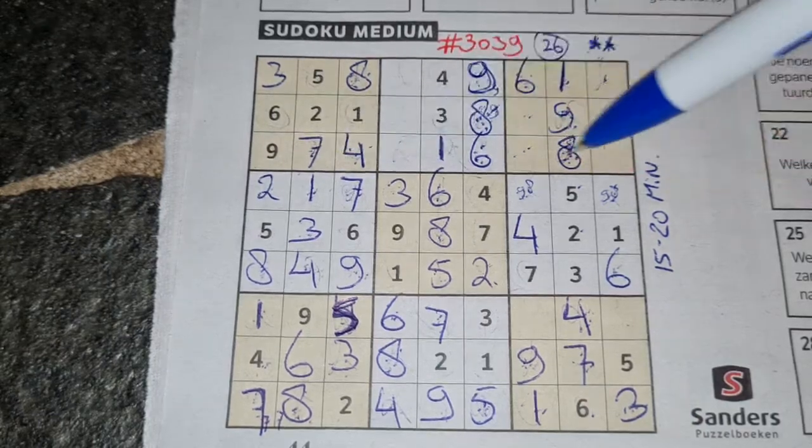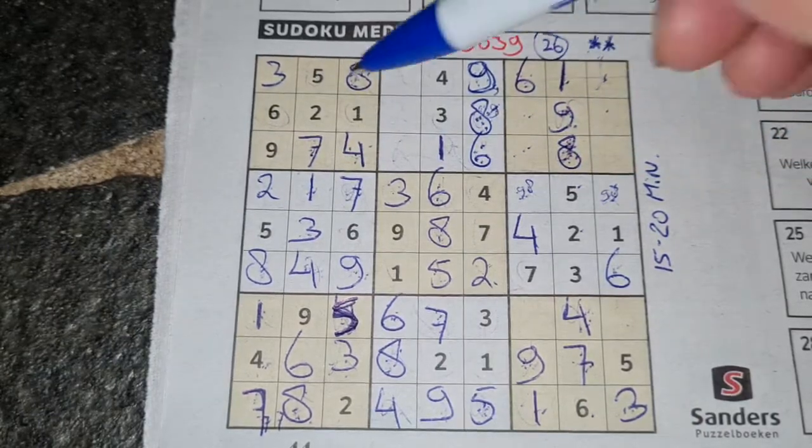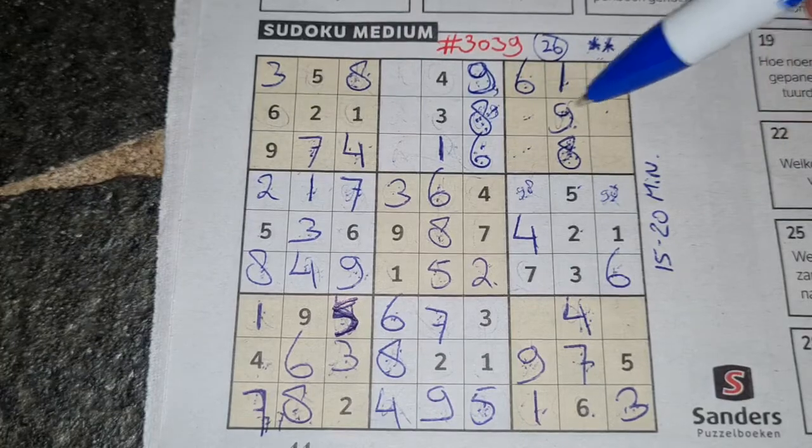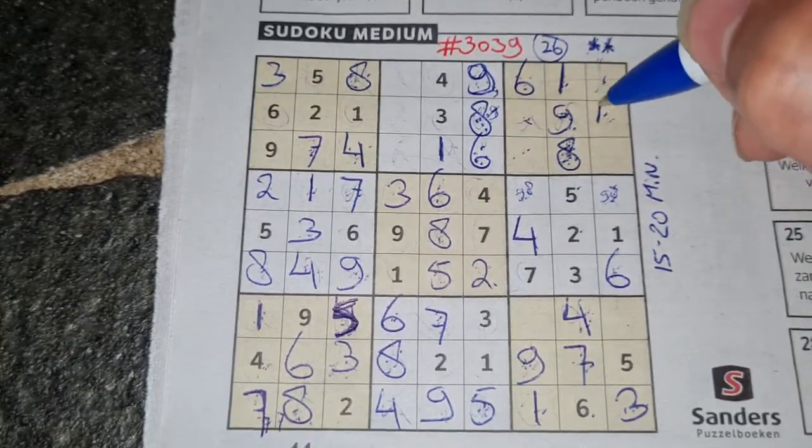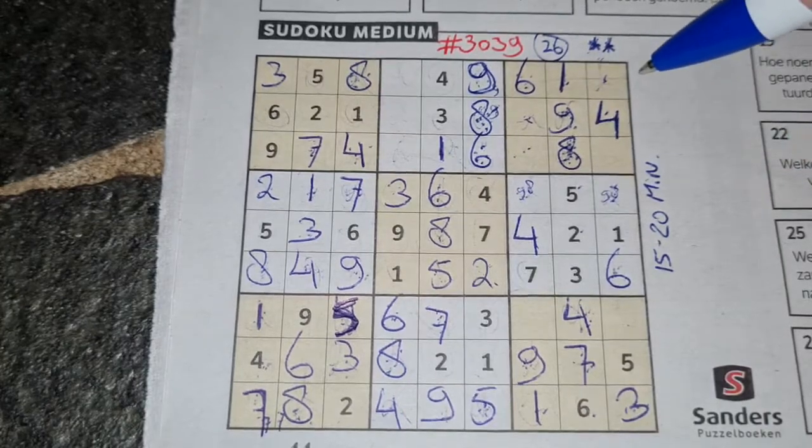So we have a 4 in the third row, 4 in the first row. So in the row between, the second row, the only 2 places for the 4 should be here or there. We see there 4, no 4 there. 4 should be there. Alright.